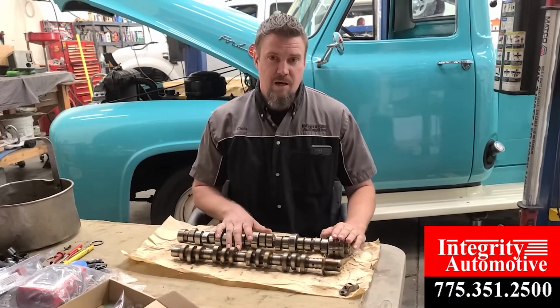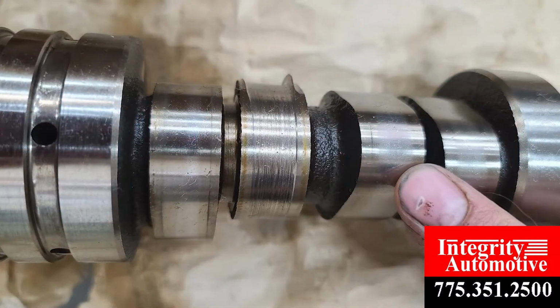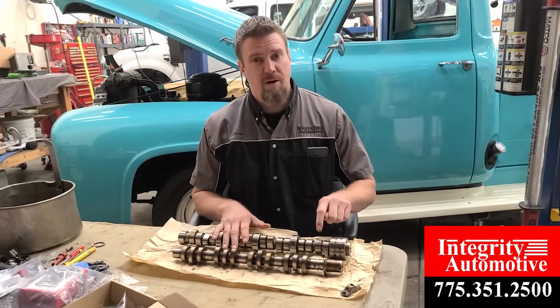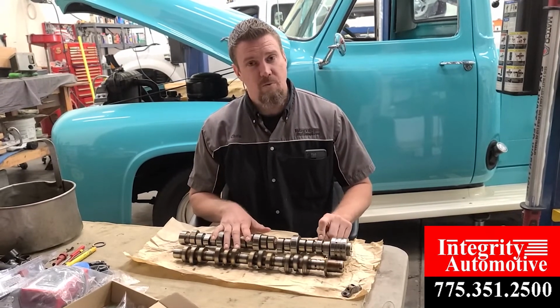This one right here is a Dodge out of a 5.7 Hemi. We had a lifter fail and it completely destroyed the lobe on the camshaft. That's a very common issue on these. We're not sure why, but they've come out with remedies and we've gone through and done that on the vehicle that this one was in.